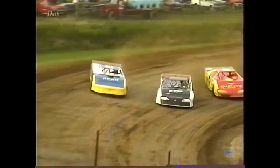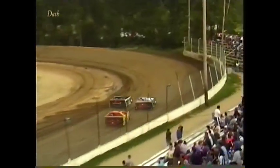Tyson will drop to the inside. Challenge for the lead down in turn three. Patterson's going to try and make it three wide off turn four. The white flag flies. Tyson, a nose out in front. He'll take the lead. Burns over the banking. Now it's Patterson to the inside of Tyson.